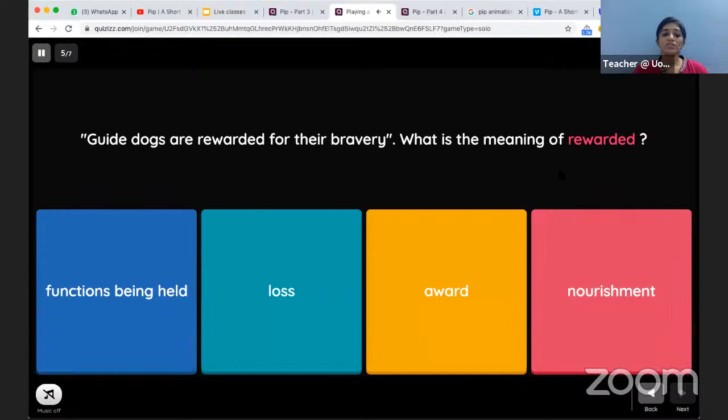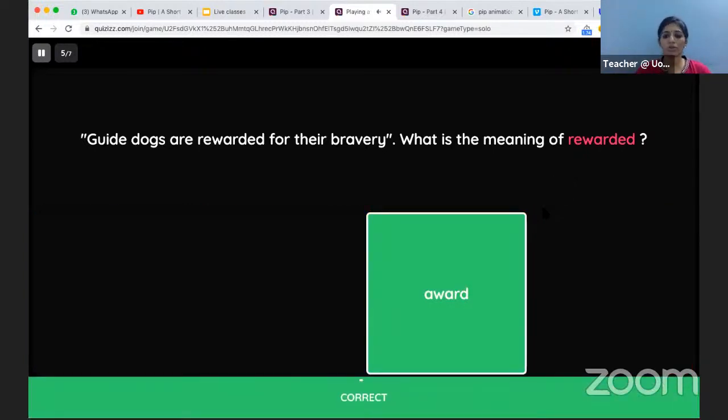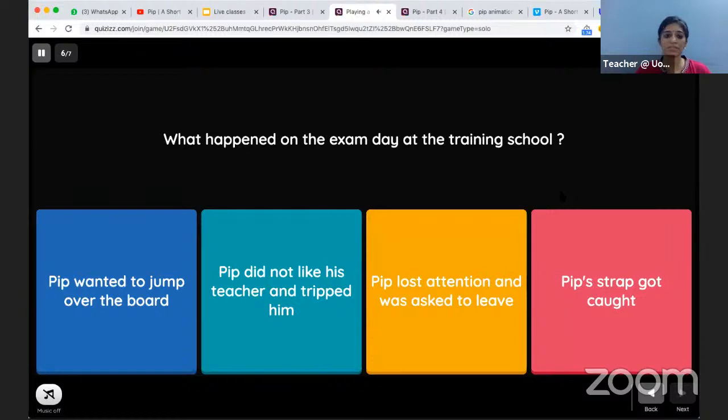A guide dog is rewarded for its bravery. What is the meaning of rewarding somebody? Rewarding means you're basically appreciating somebody using a token of appreciation or some kind of an award. So that's what the word reward means.